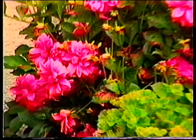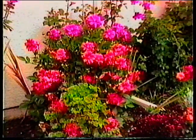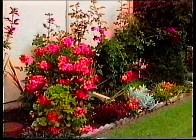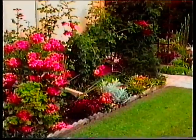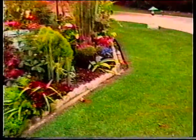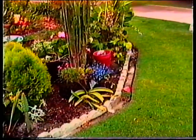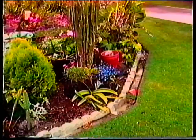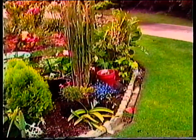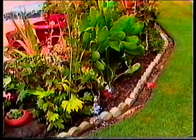Do you think you like the pink flowers best? They're pretty good, but I think the yellow really brightens up our areas here. What we're going to see here is some blue flowers, actually. Little spot you see there is lobelia. The plant right to the left of it is a cactus sort.